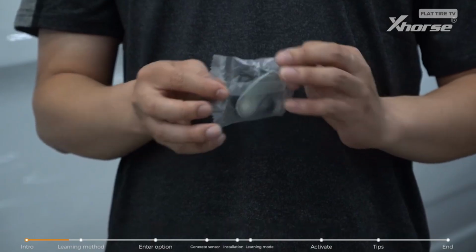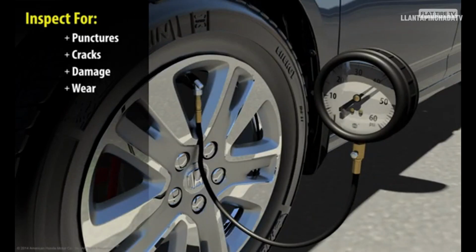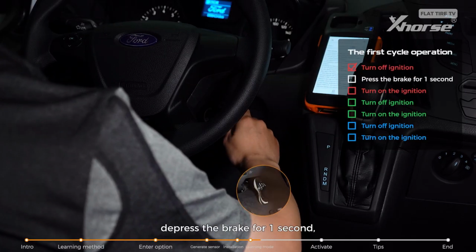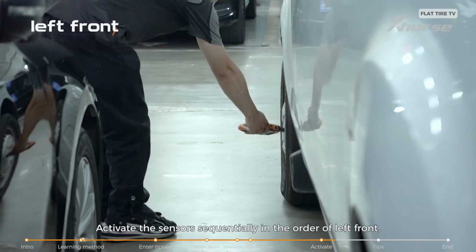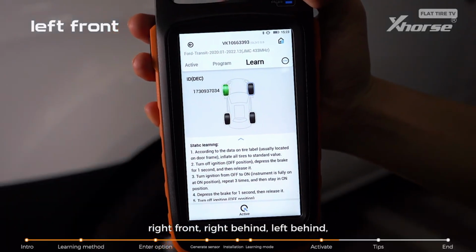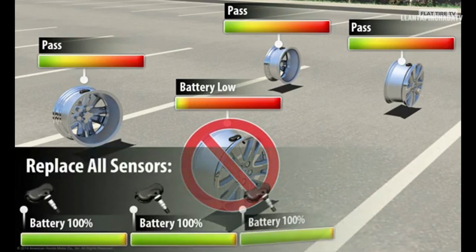But here's the interesting part. Not all TPMS systems are the same. Some, called direct TPMS, measure actual pressure with sensors inside the tire. Others, called indirect TPMS, use the ABS system to detect differences in the rotation speed of each wheel. If one tire is low, it spins differently, and the system notices.